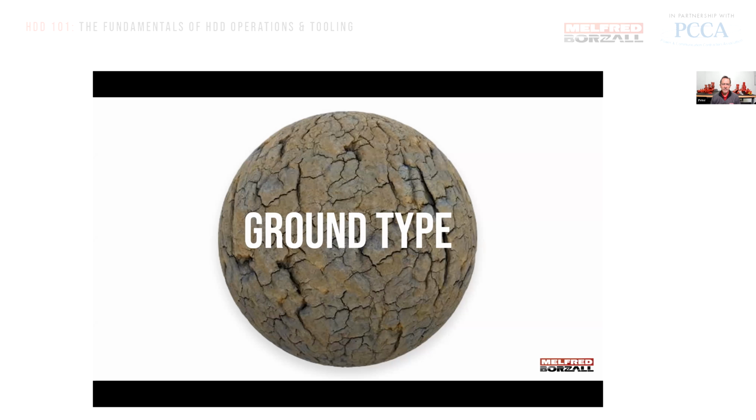All right, so that's a kind of high-level view of the 3 HDD drilling principles. Now let's get down and dirty and show you some guidelines for tooling selection based on the principles for cutting, mixing, and flow. Here you'll see how the ground conditions affect the tooling selection. We're going to break it down by some of the most common ground types.